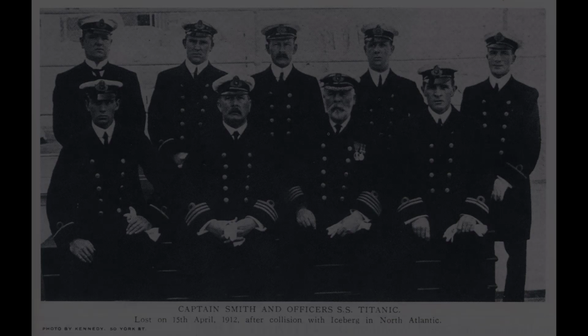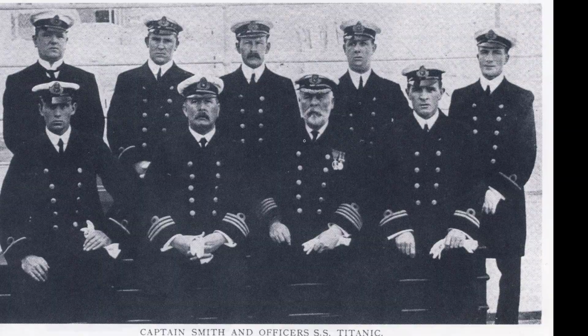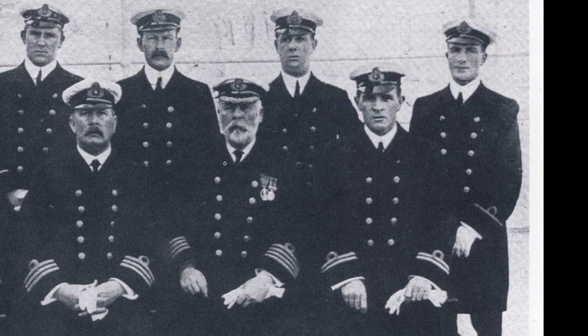The alarm was relayed to the bridge, where First Officer William Murdoch ordered the ship put hard a starboard and the engines reversed. He also pulled the lever that closed the watertight compartment doors. But it was too late.